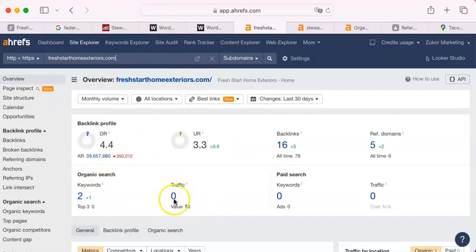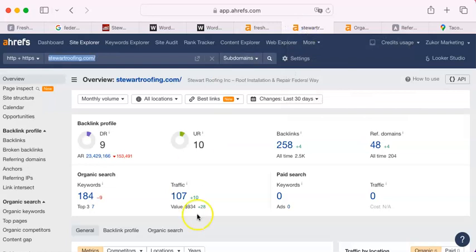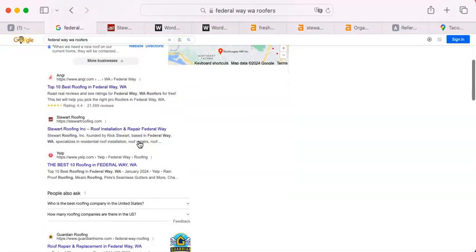This is the traffic you had from a Google search last month. This is the traffic they had from a Google search last month. Now, that means they had 107 times more opportunities to get an estimate, 107 times more opportunities to get a customer and to put money in their pocket. It's that simple. And here's where it shows. Backlinks, keywords, and here's their placement, right near the top.